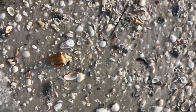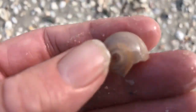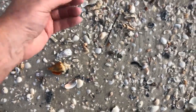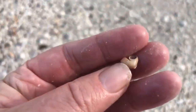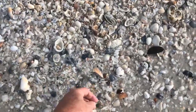There's a little moon shell. Oh, broken one again, darn it. The shark eye. It's got a chip in it there. I don't know what this is over here. Oh, looks like maybe a piece of a worm shell. Might have been a worm shell. Lots of them around here, the wormies.